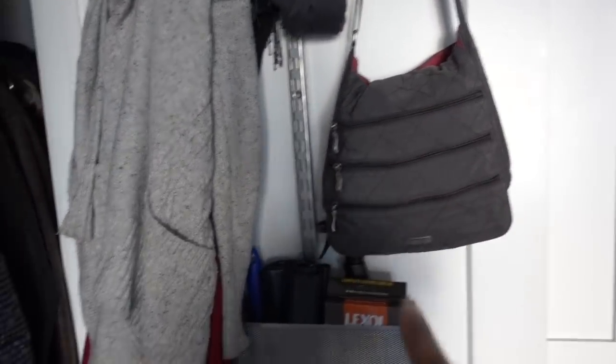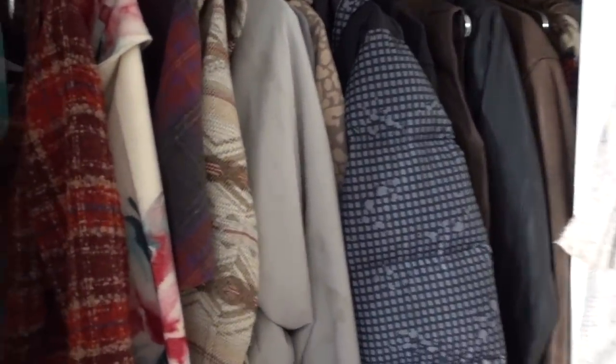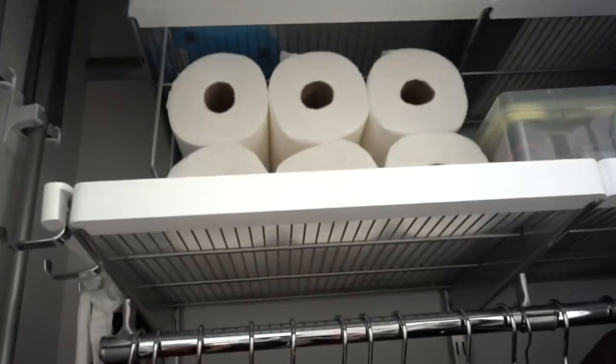Usually where I put my purse and stuff like that when I come home. So, coats are still the same. I mean, I didn't get rid of any coats. I mean, let's be real. But this is a lot better.